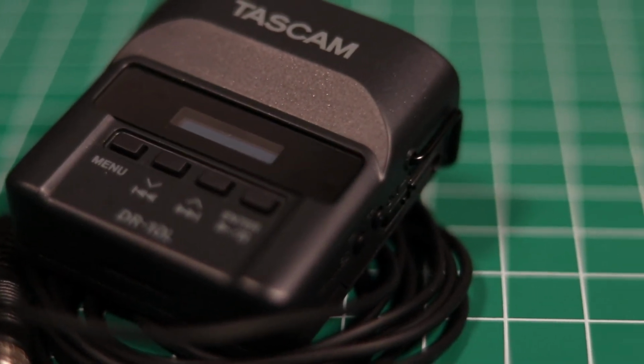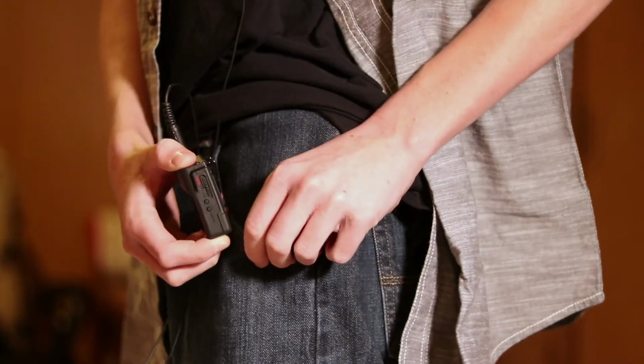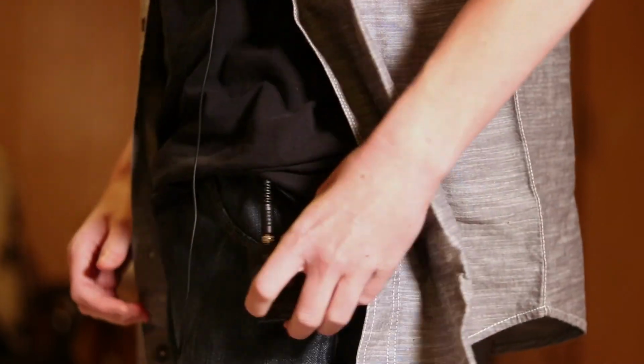But this is a great alternative for wireless because it does come with a mic and a recorder, and then you can just clip this on someone on their belt or put it in a pocket and just lav them up, and then just hit record on the recorder and just slate it like you would anything else and just roll. So those are the preferences I pick.